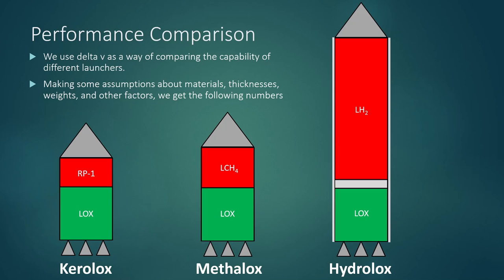I'm making a lot of assumptions about the materials we're using, the thicknesses, how much things weigh, how much the rocket engines weigh, and a bunch of other factors. That means it's not realistic in the sense of you wouldn't run a company based on these numbers, but it's good enough for our comparison. So what do we get?